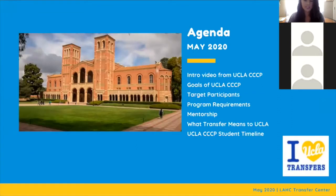So just to go over the agenda, we're going to be going over the UCLA CCCP program, just a little intro video, the goals of the program, target participants, which could be you, program requirements, mentorship, what transfer means to UCLA, and then the UCLA CCCP student timeline, and an overall review of what the requirements are for the application. So let's go ahead and jump right on in.